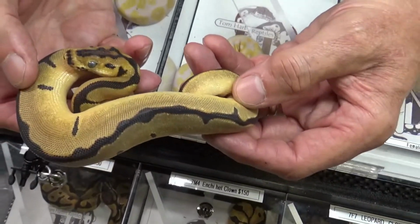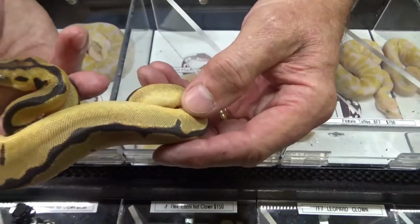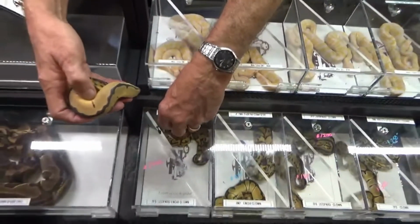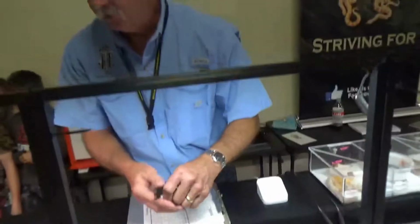It's, like he said, in shed right now, so it's not as vibrant as it can be. Not as vibrant, right. The eyes are in blue, but that is really pretty. Yeah, so we're looking for great things from a snake like this. It's a leopard inchy clown. Leopard inchy clown. Beautiful.